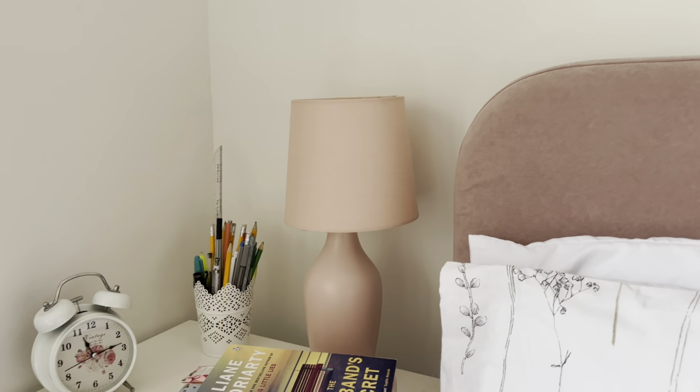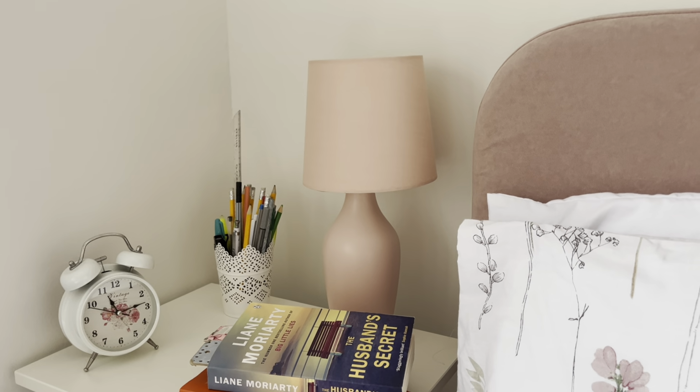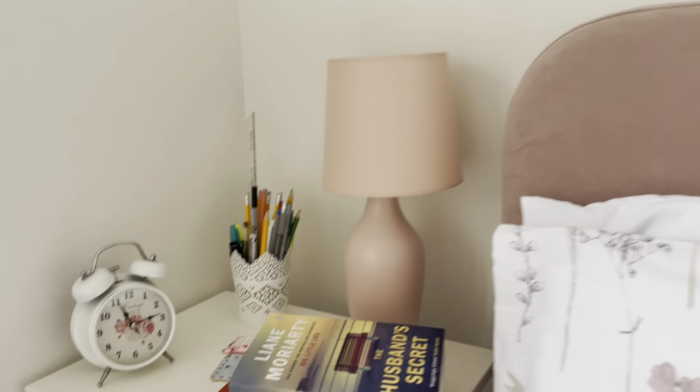And then this lampshade, or this lamp, is from Dunelm. I did have a few issues with Dunelm when I ordered my lighting. When I first ordered that, it was really marked. So I did send it back and got a replacement, which was good. And then I've got the matching lampshade up here.